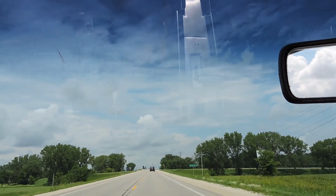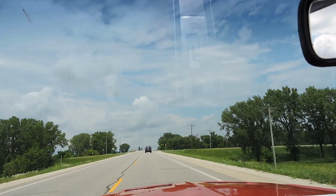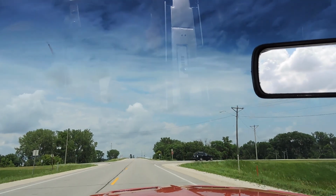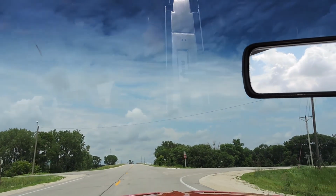We're gonna try our high-speed braking here. Nose of the car just brakes right down. Power disc brakes work excellent, no pull.